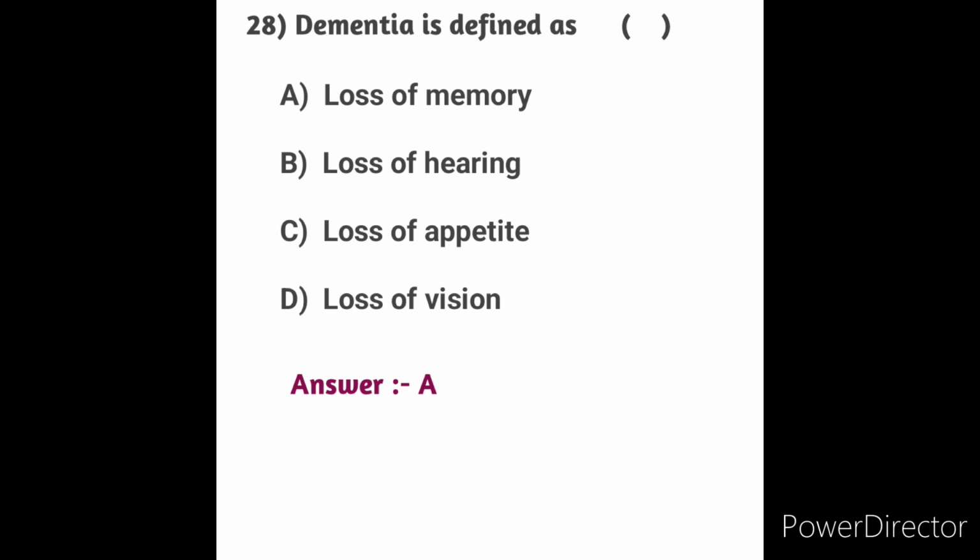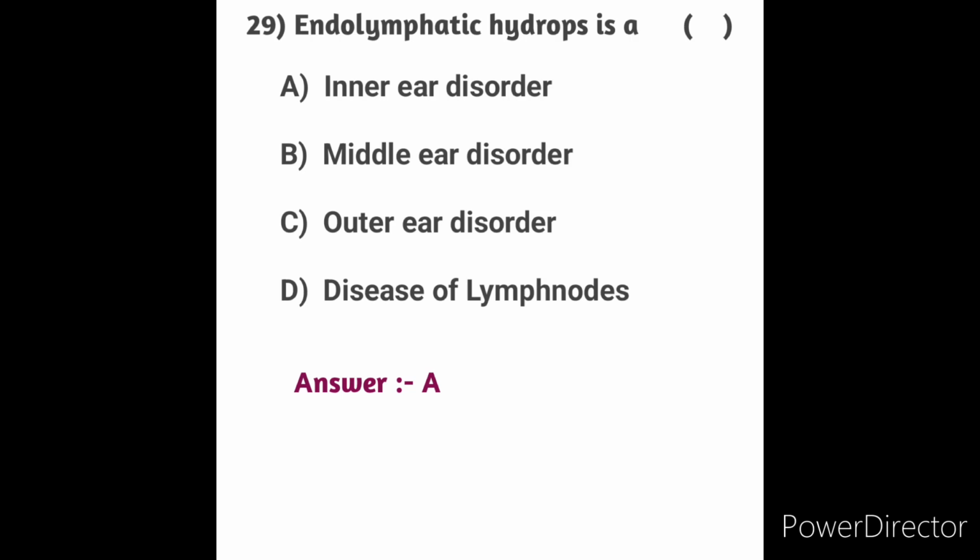Next, question number 29. Endolymphatic hydrops is what? Option A, inner ear disorder, option B, middle ear disorder, option C, outer ear disorder, option D, disease of lymph nodes. The answer is inner ear disorder. Option A is the correct answer. Endolymphatic hydrops is a condition of increased hydraulic pressure in the inner ear. That's why it is an inner ear disorder. Right, the option is A.